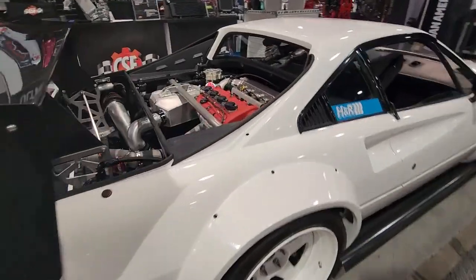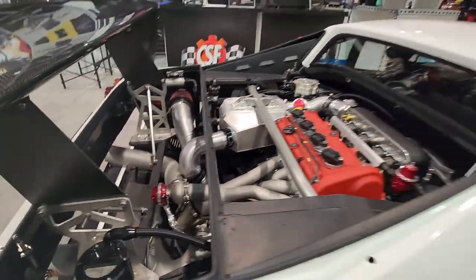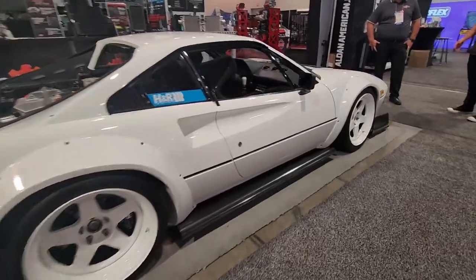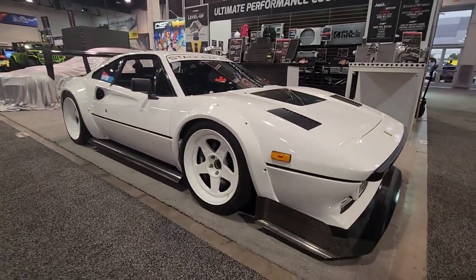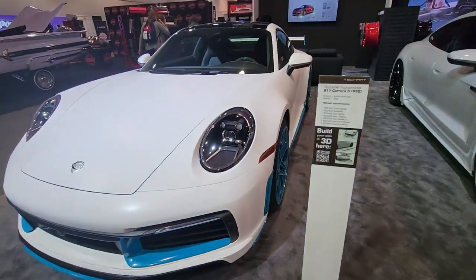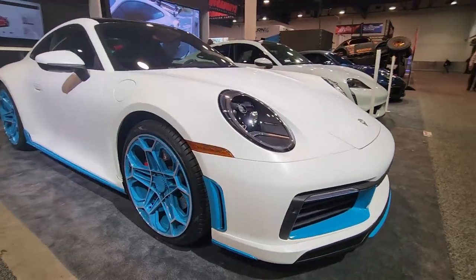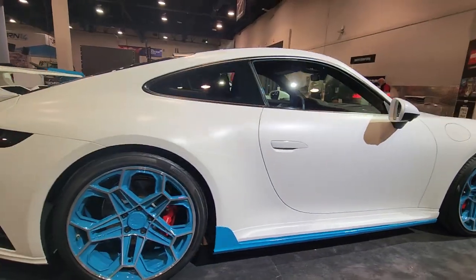A beautiful K-swapped, turbocharged Ferrari, wide body by StanceWorks. Just a beautiful, beautiful build. Working on this for a while, and why the hell not do something different? And by the way, best radiators on the market. 992 Carrera S here at TechArt, right next to this beautiful Taycan. TechArt doing some cool stuff. I love the flat white with these turquoise blue accents, looking awesome.